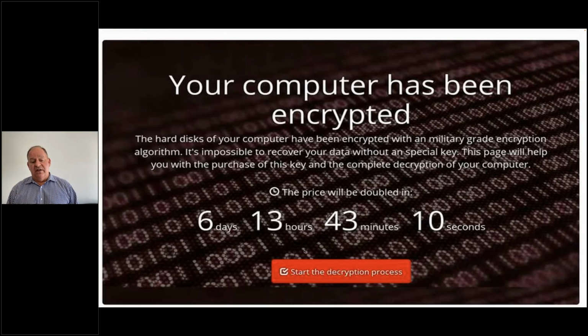This is what it looks like. This is one type of screen. You would come into the office, you'd fire up that computer, and boom, there you go. Your computer has been encrypted. Military grade, and you have this amount of time, and they're creating the sense of urgency, and they want you to pay. What do I do? Not a fun day if something like this happens.